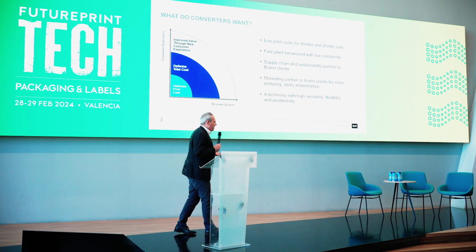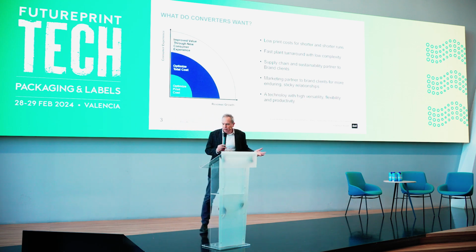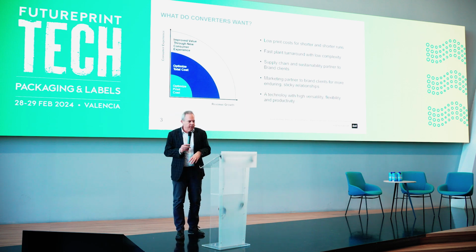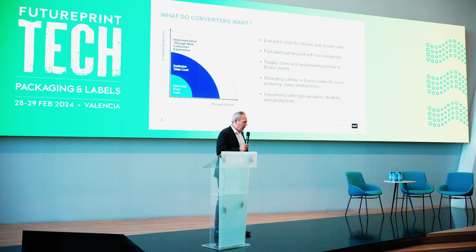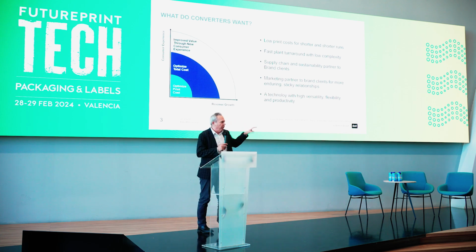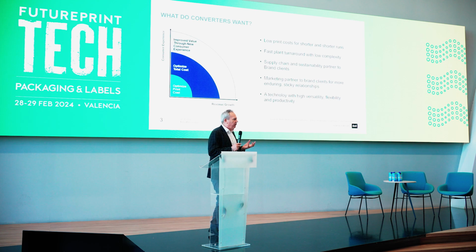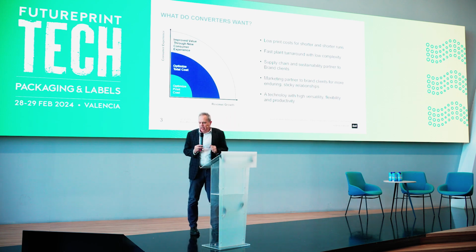The second piece is that they want to have greater flexibility, right? How can they have this fast turnaround of many jobs when they're used to dealing in an analog process of getting plates in, getting one on the press, doing the wash down, etc.? How do you get that velocity in a plant?